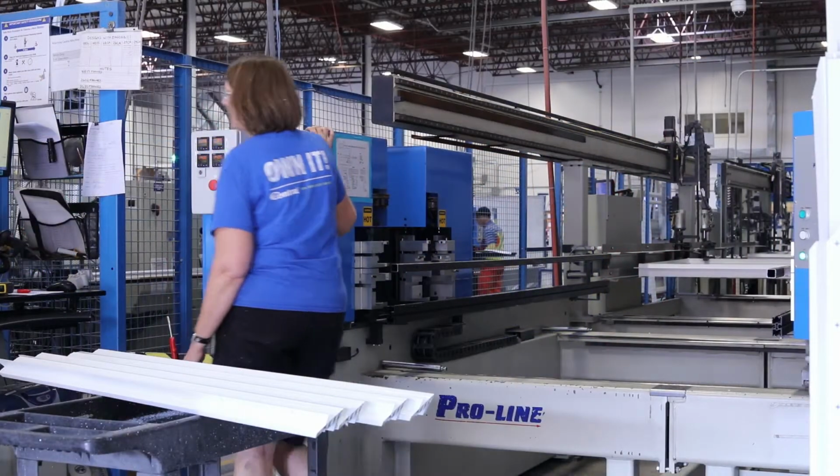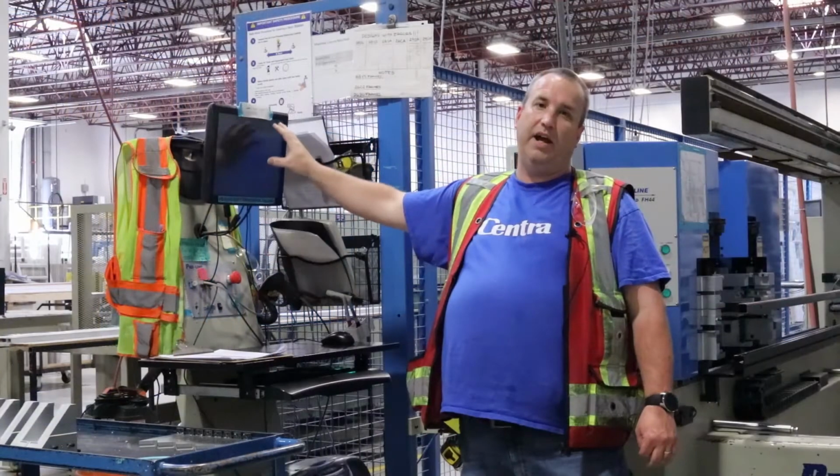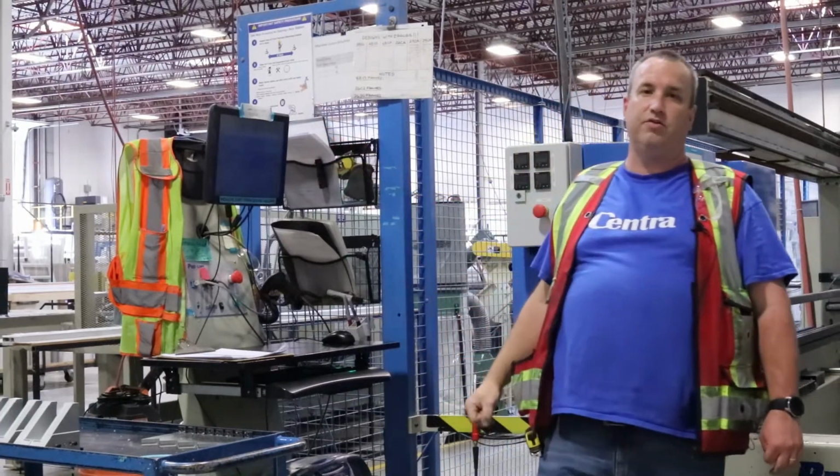This is where the operator controls the welder. So our computer will display the general picture of the windows. It's not to scale, but she can tell roughly how it looks, so she's got the right window.